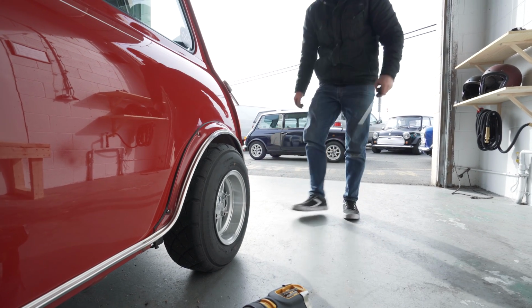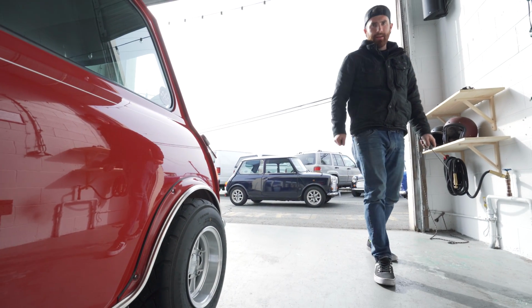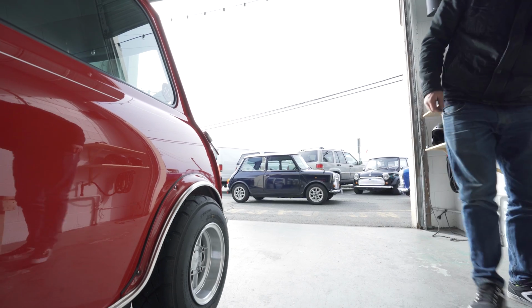How's it coming? It's done. Nice. Pretty sick, huh? Both the car and myself.